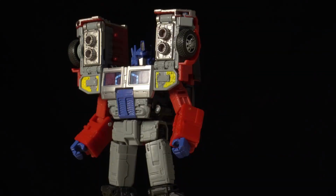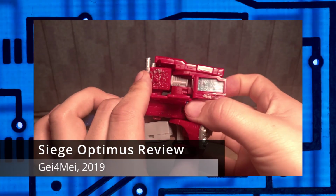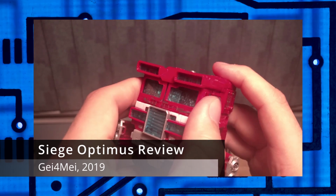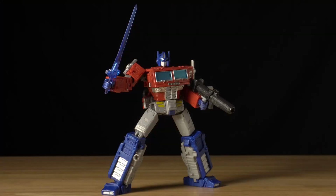But what could possibly be my favorite part about this figure is the transformation. It reminds me a lot of Siege Optimus, who had a fairly complex transformation with several steps and specific timing for when to move certain pieces. Earthrise Optimus also has quite a few steps, but they're simpler and direct.